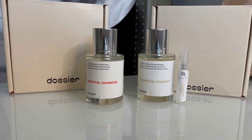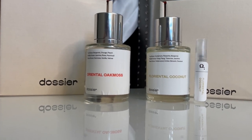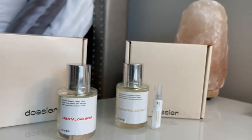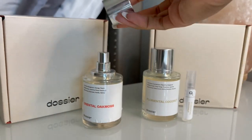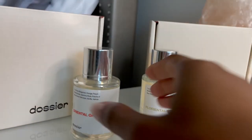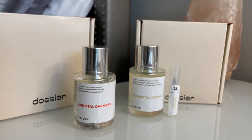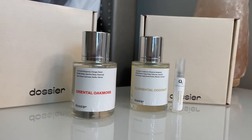They smell really good. They don't smell cheap whatsoever. The Oriental Oak Moss is definitely a light and really feminine scent. Something definitely for every day. I wear it to work every single day. It's not heavy. I love the fact that they stay on all day. The caps are magnetic, so they hold on tight to the bottle, which is great. And not to mention, the bottles are visually aesthetic. This is really cute and minimal, which I love.